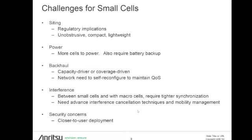One thing to keep in mind about backhaul is that because there are so many cells and they're at street level where things can happen, digging a trench, plumbing, anything can cut the cable or your connection on the backhaul. So the network really needs a way to auto-configure or reconfigure itself quickly to maintain coverage and quality of service.